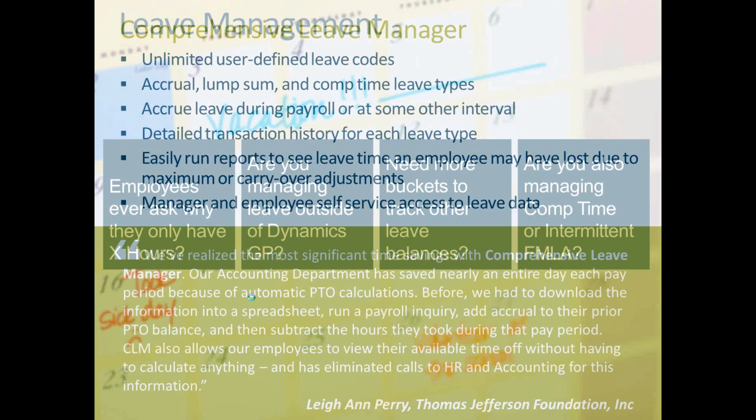So you have an unlimited number of user-defined leave codes, so you can name them whatever you want. They can be accrual. They can calculate based on an accrual, a lump sum accrual, or even compensatory time or comp time, which is more popular in public sector type of organizations. You can accrue that time during payroll processing or at some other interval, such as monthly or annually is a popular one.